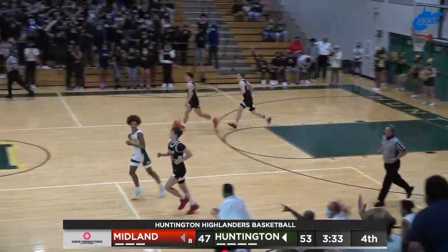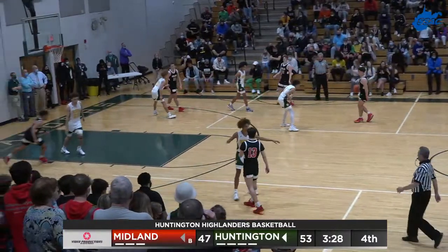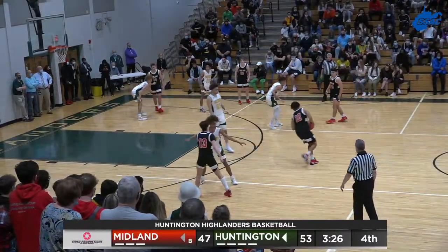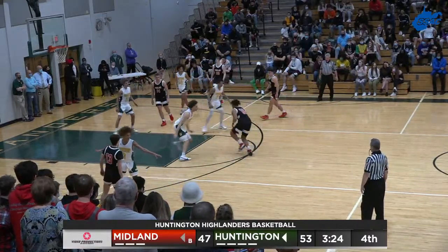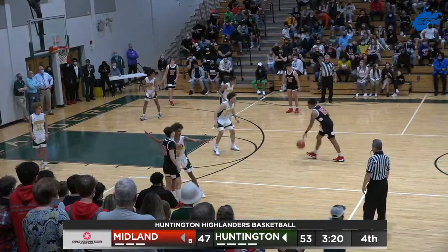If you're Brendan Hoffman, that's a shot you take every day in practice. In your home gym, you know the lights, you know how the backdrop's going to be, and he drains it. 53-47, 5-point lead. Jaden Johnson, nothing there. Almost traveled the ball, no call.